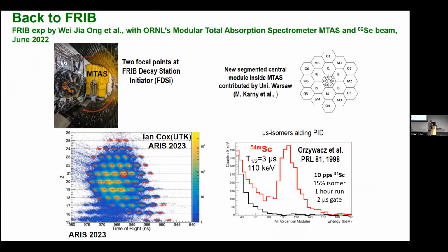So what you see here are photos taken during the experiment in June 2022, the experiment by Weijia Ong, which was performed with this modular total absorption spectrometer and 82 selenium. So this is mounted still at the FRIB Decay Station initiator. It got enhanced, very nicely enhanced actually, because we got this final module contributed by the University of Warsaw, and this is a segmented module. So now we are segmented, and that's important because we can look also for low energy transitions, individual transitions, without adding them up to the others.